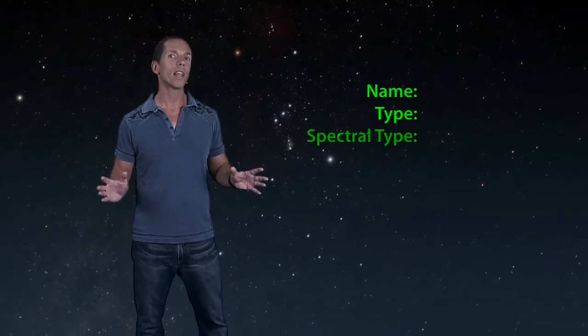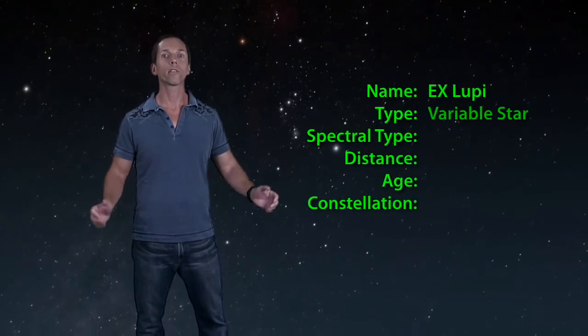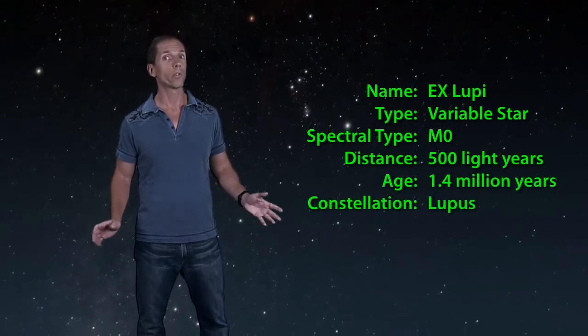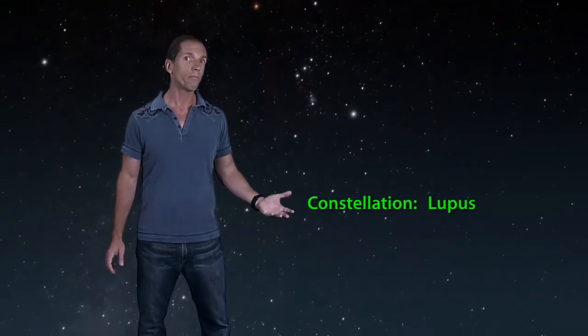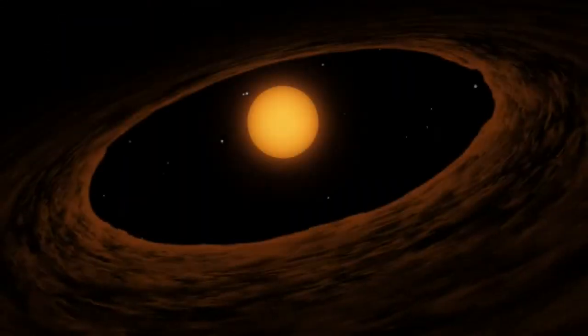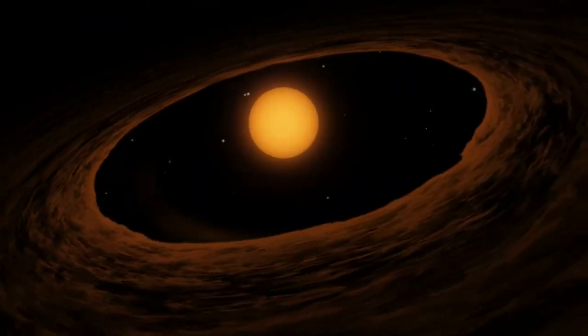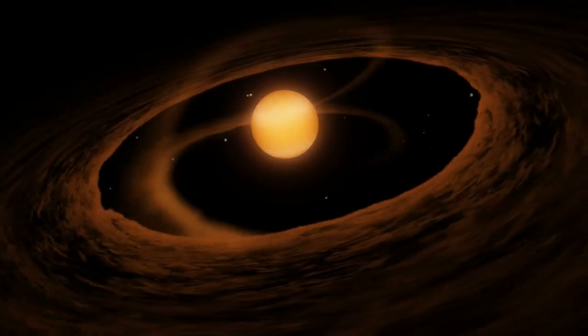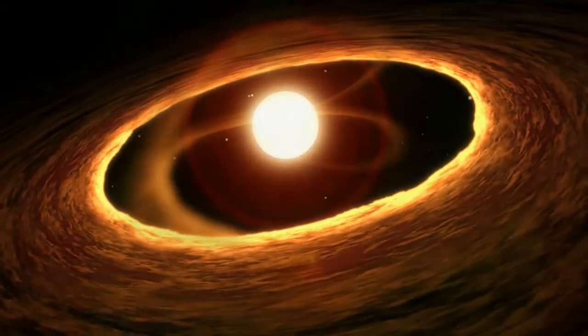The star of this special event is about 500 light-years away and known as EX Lupi. It's probably a pretty close match to what our own sun was like in its infancy about 5 billion years ago. Early in 2008, it flared dramatically in brightness due to material from its disk falling onto the central star.